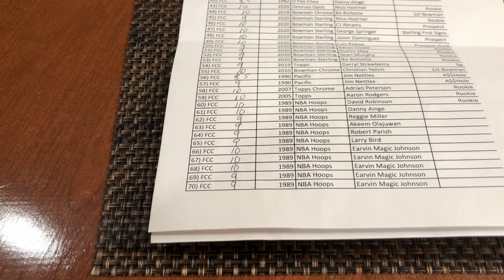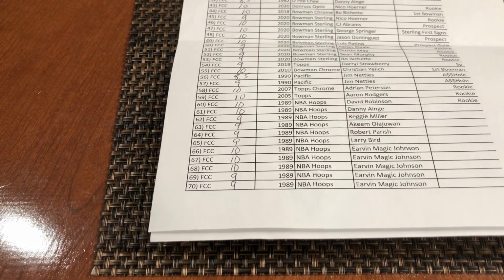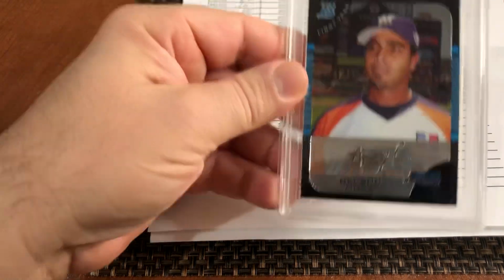All right, 2005 Bowman Chrome Nelson Cruz rookie. I said this one would get a 10. I got a 10. Got 2 of them. This one I said would get a 9, and it came back an 8.5.